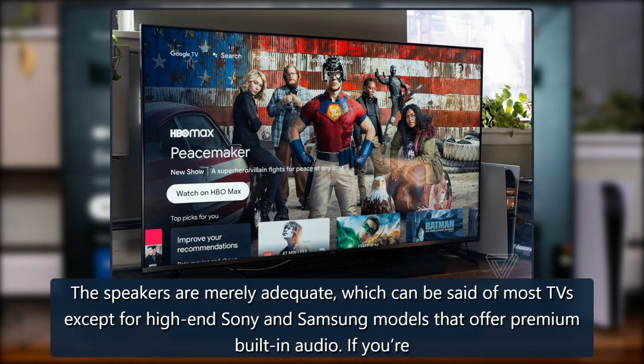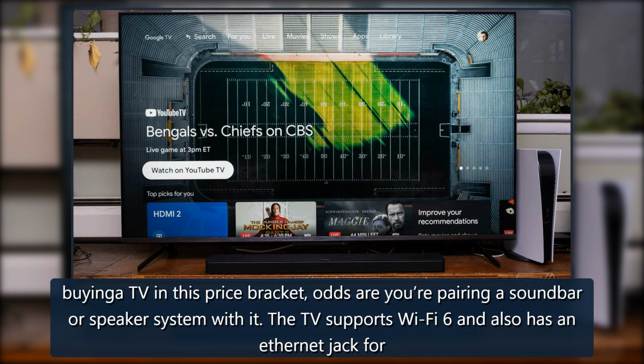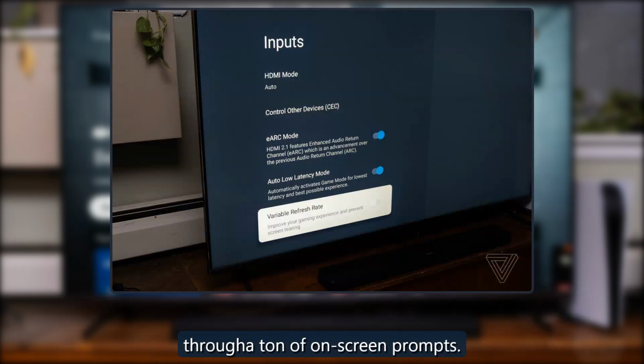The speakers are merely adequate, which can be said of most TVs except for high-end Sony and Samsung models that offer premium built-in audio. If you're buying a TV in this price bracket, odds are you're pairing a soundbar or speaker system with it. The TV supports Wi-Fi 6 and also has an Ethernet jack for wired connectivity. Initial setup is much easier if you've got a Google Home app on your phone. You can get the TV up and running there instead of clicking through a ton of on-screen prompts.